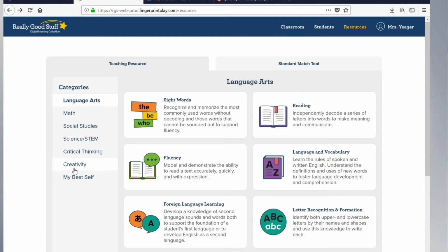We've used their PDFs. Most of them are Really Good Stuff downloadables that we offer on our homepage or on reallygoodstuff.com. In this case, it's part of the purchase, so you get all of these downloadables for free. Awesome. I love it.